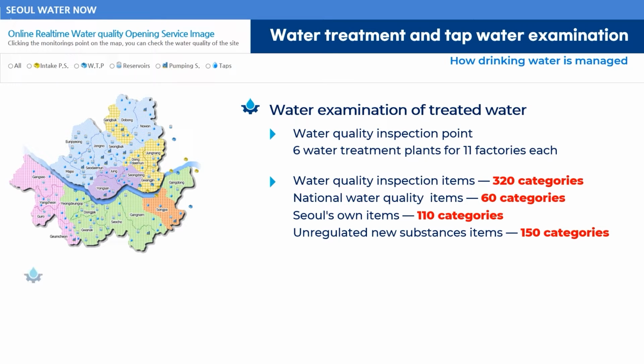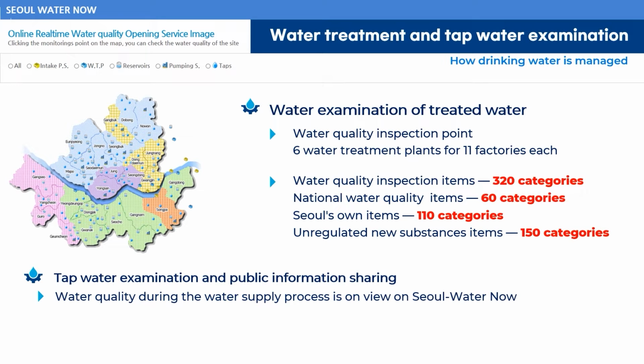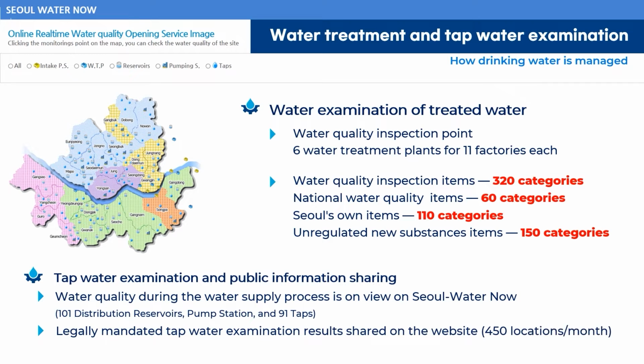In addition, water examination is carried out at different points in the supply process, such as distribution reservoirs and taps, and there is a system through which you can check an area's water examination results at any time using a mobile device.